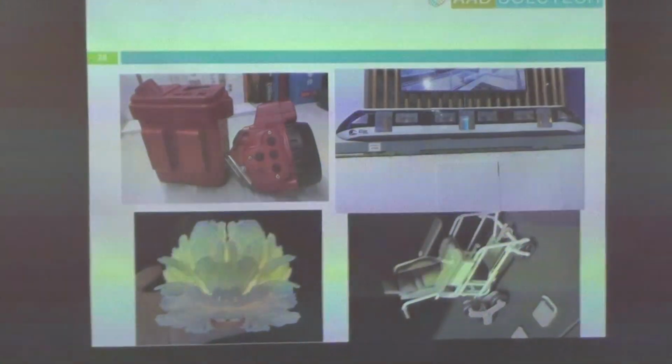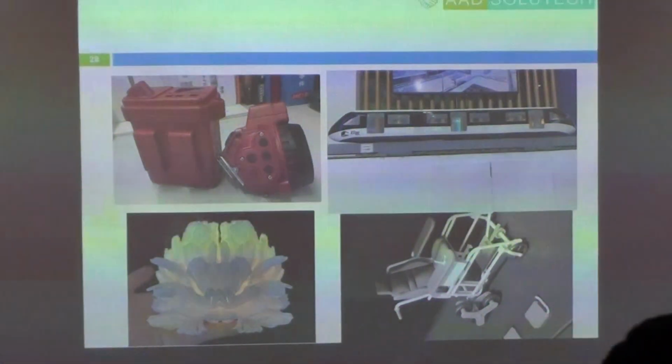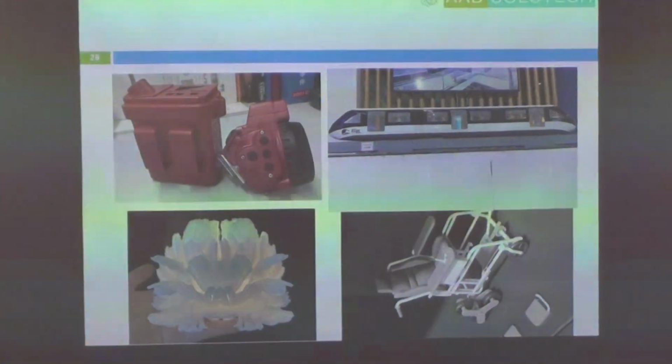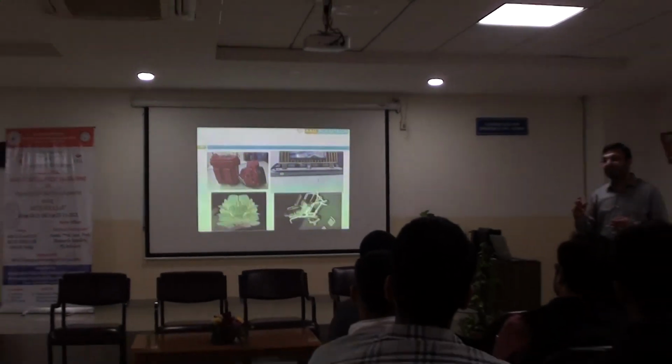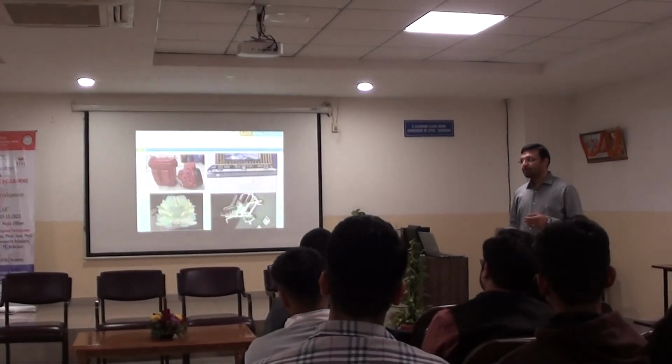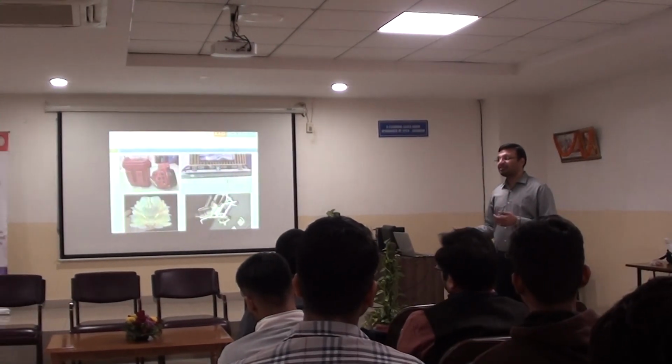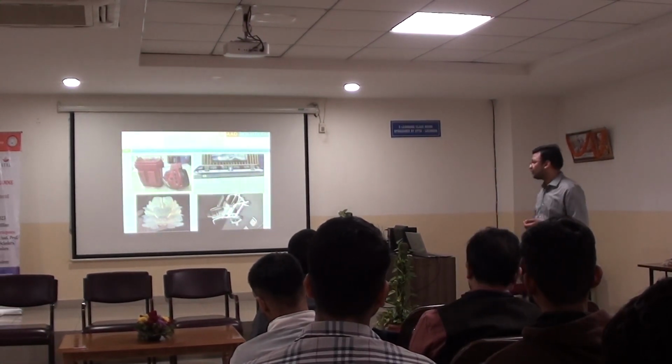When you see the top right-hand corner, this is a device that has been built using a 3D printer and a combination of vacuum casting. So you all could start off building and manufacturing parts using 3D printers also.